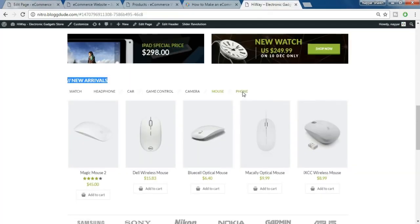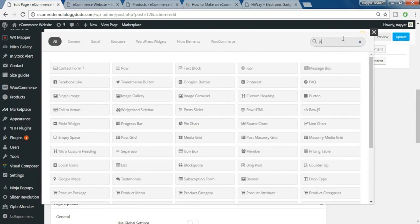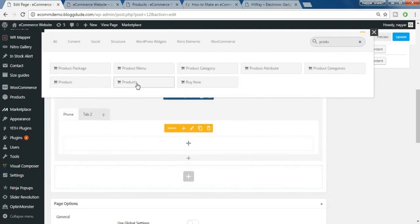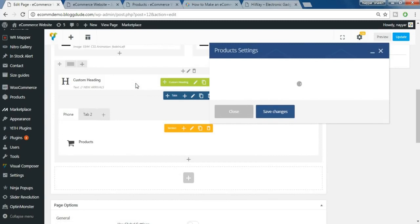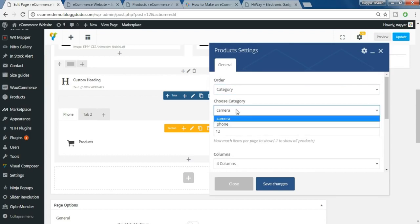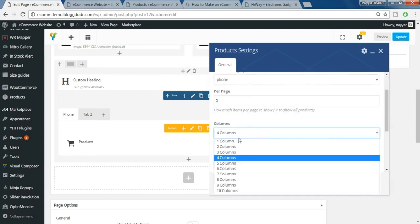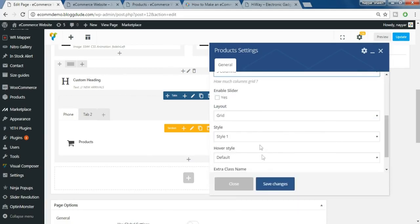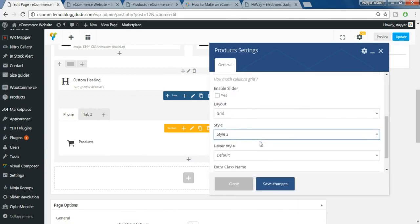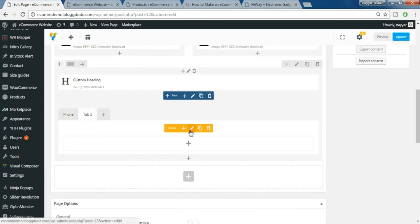Now we have to add some product in this tab. For example, when we click on phone, we see phones. So that is what we have to do, add some product in the phone tab. So click on this plus sign and search for products. Select this one. Instead of all products, select category and select phone. Per page 5 products, and obviously 5 columns. You can select any style of your choice. Click on save.